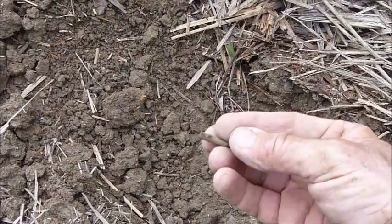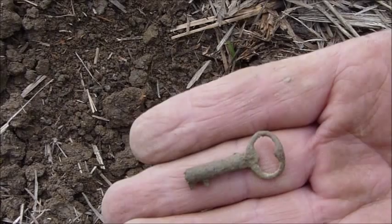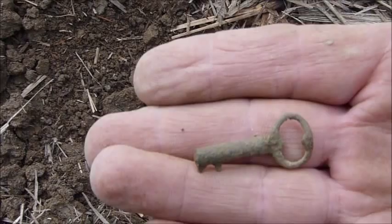I'd say that's either off a drawer or from an old early 20th century dressing table or something, or a little jewellery box or something. Little brass key. Tiny little thing. What a great find. Right in the middle of the row. Like I said again, the moisture conditions make it different. You pick up these tiny little whispers down deeper, and up come the goodies. That one there is probably nearly 9 inches down. So really pleased with that.